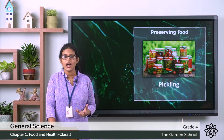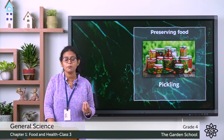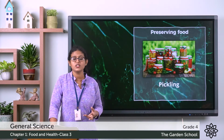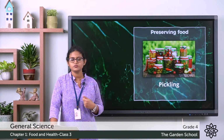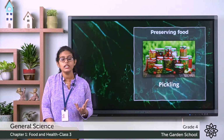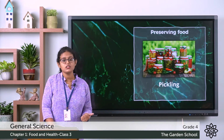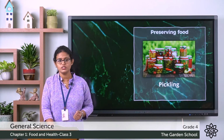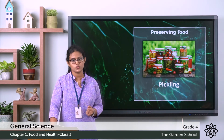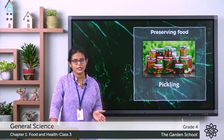Most of you have seen pickles being made, your mothers or grandmothers preparing pickles, right? So it is also another method of preserving the food. Pickles are preserved in oil and salt or vinegar. This is another method of preservation so that it can prevent the bacteria getting in the food. So that is the third method, and the method is pickling.